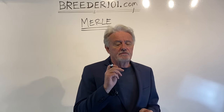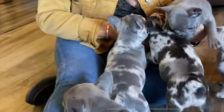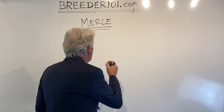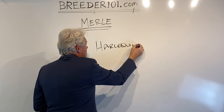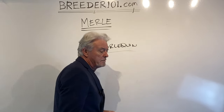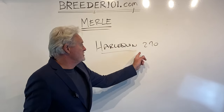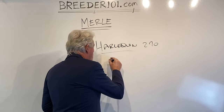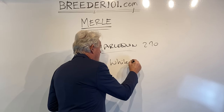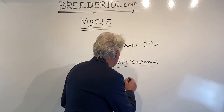Okay, so this first dog is an absolutely gorgeous dog that we produced. That's camo color, and that is a Harlequin. It's going to have a number that's above 270 when you look at the numbers that you get back from a test. And what you see here is that Harlequins are on a white background, and you can see that in that picture. In fact, that dog is actually a Tweed.